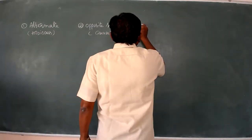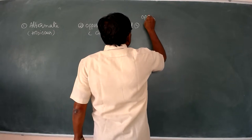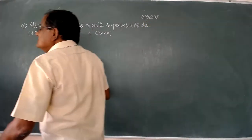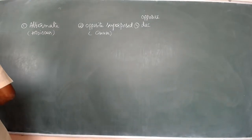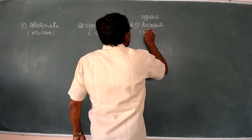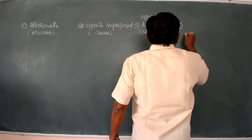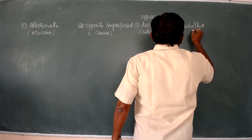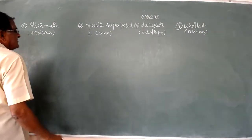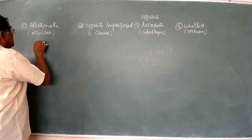Then opposite decussate, that is Calotropis. Then the fourth one is whorled, that is Alstonia. In case of Polyalthia, the Ashoka tree, there is also the same alternate arrangement. So I will draw the figure, then you will come to know the details.